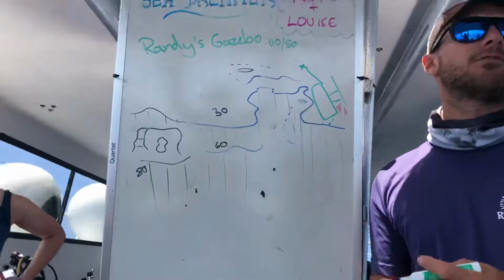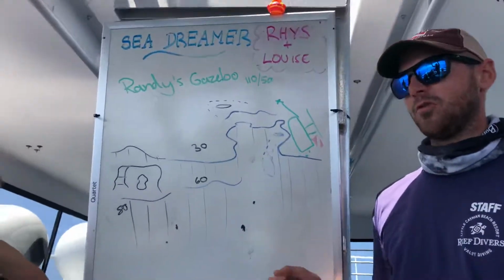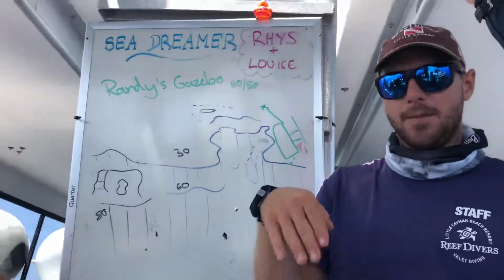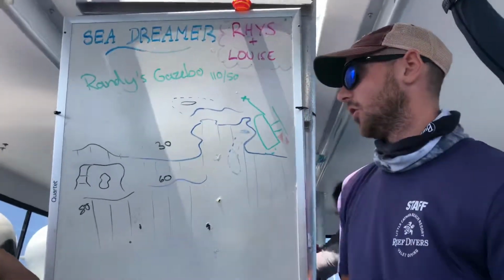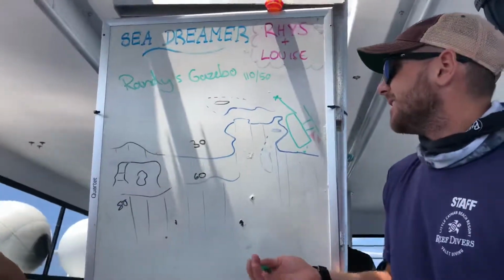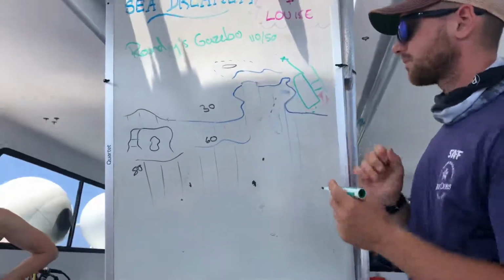It is a bit not for the faint of heart, okay? It's quite a tight swim through, and you basically have to descend and be able to equalise as you're descending head first. You can't go feet first. So if you have problems with your ears or anything, I'd probably give it a miss. But if you want to, you're welcome to do it. Louise, are you going to do the chimney? If people are interested, I'll do it.